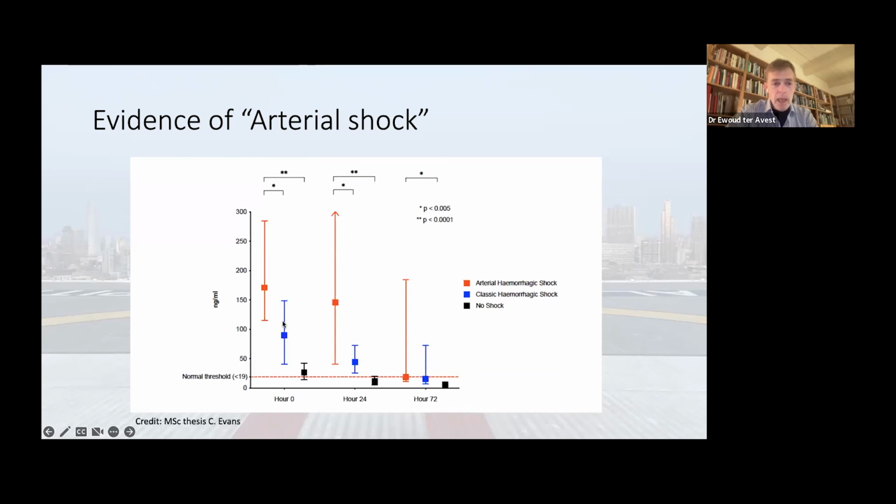And what you see here is for 3 timestamps, at presentation, 24 hours and 72 hours after presentation, the levels represented on the y-axis. And you can see that patients with a classic hemorrhagic shock have, at least at presentation and after 24 hours, elevated levels of the heart-type fatty acid binding protein. But patients who have an arterial shock have much higher levels compared to patients who have a classic hemorrhagic shock at that time. And this, I think, indicates a larger extent of myocardial injury.